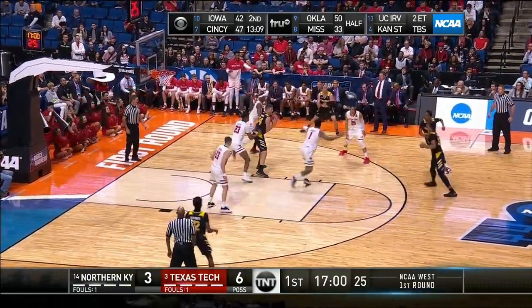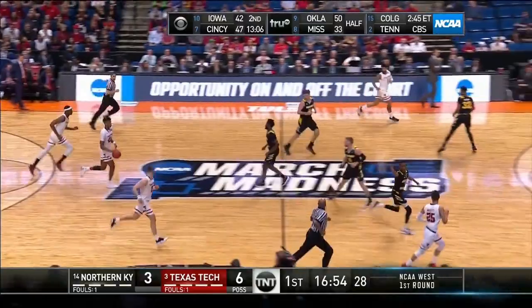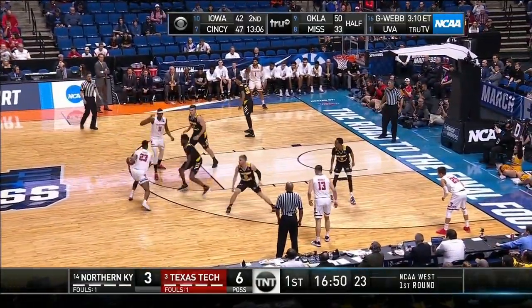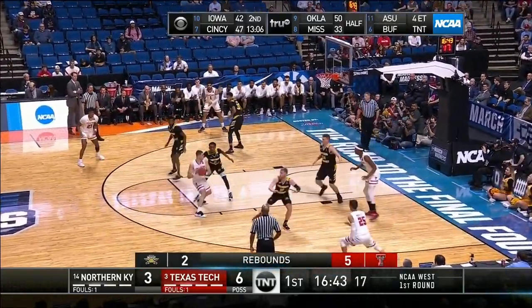Walton hooks inside to McDonald, one of his first touches. Strong to the hoop, but off the window, and the rebound goes off to Owens. Yeah, that time McDonald was a little off balance in that post move, and I think he has to show some patience against size. That does bother him at times in the post. Nice ball movement by the Red Raiders.